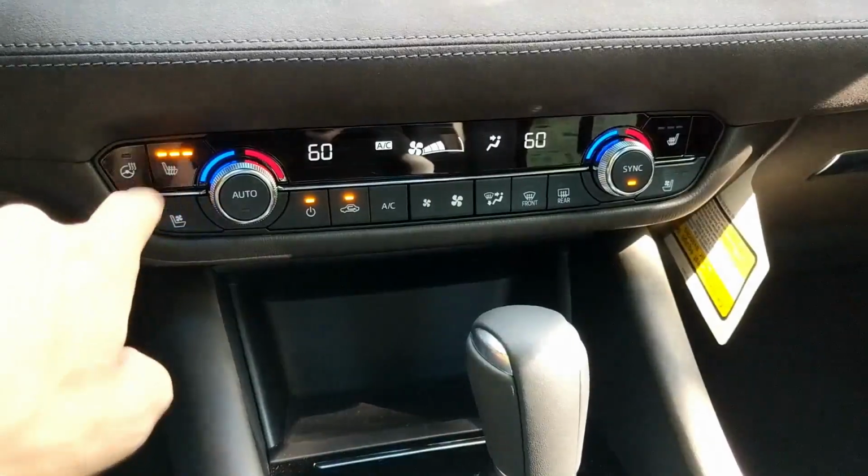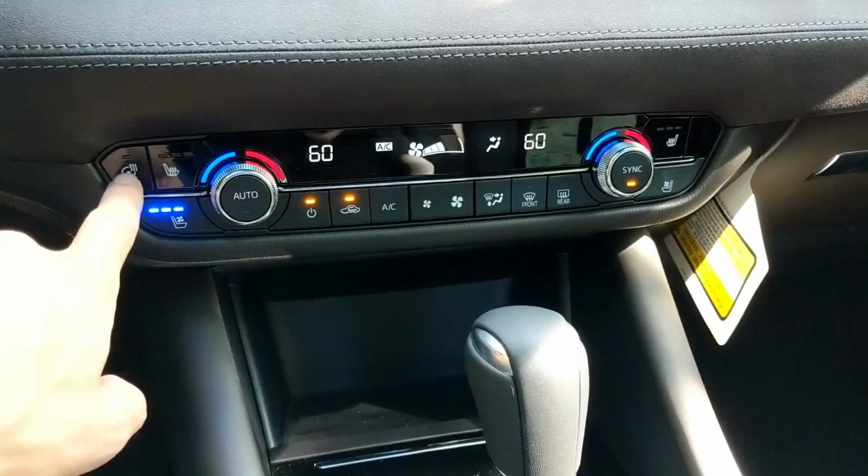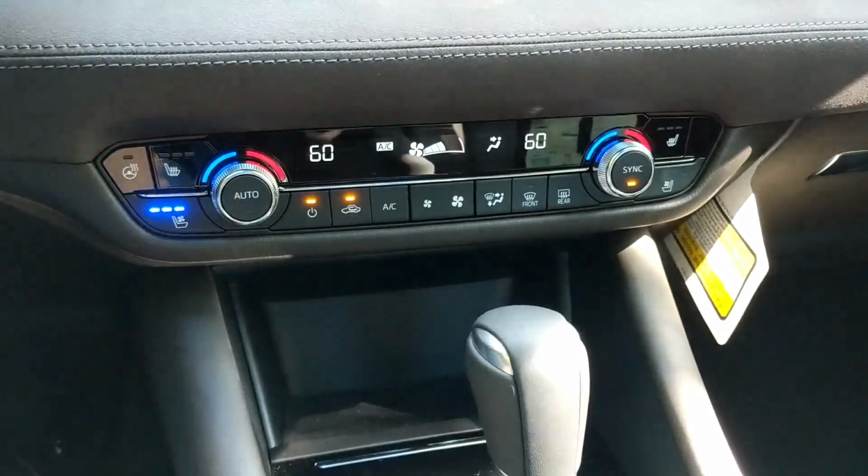Now, I do want to talk to you about amenities and features that you can expect in this car. You will get a heated steering wheel in the Signature trim. You will get 3-level heated seats up front in the Signature trim. This is the first Mazda to introduce cooled seats, and they work exceptionally well.